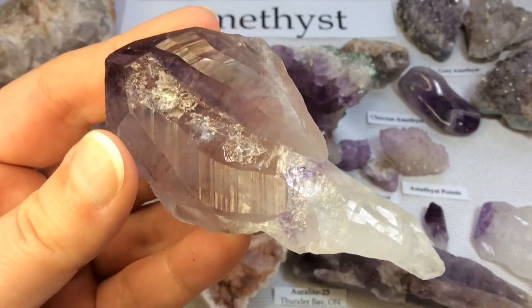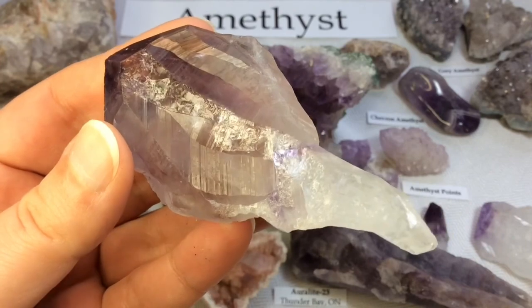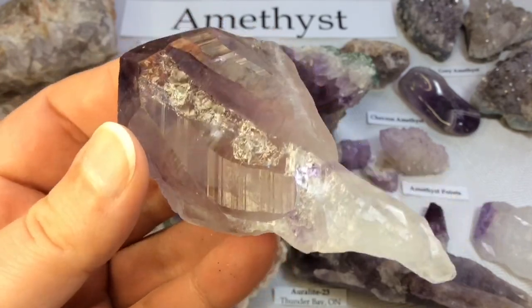There we go. So beautiful. If you can hear Maverick, my Kit Kat, snoring behind me, apologies. He's having a nap right behind me.